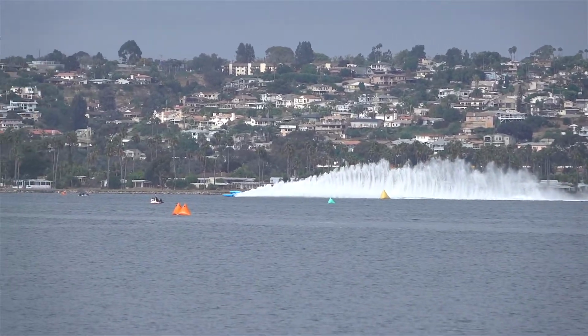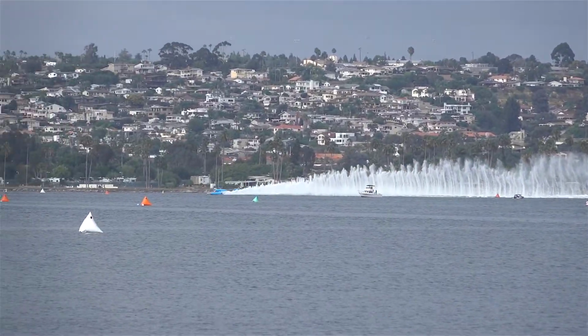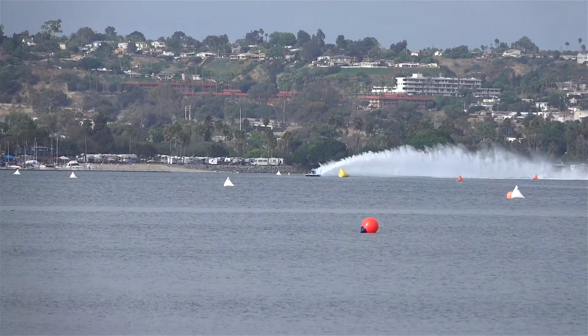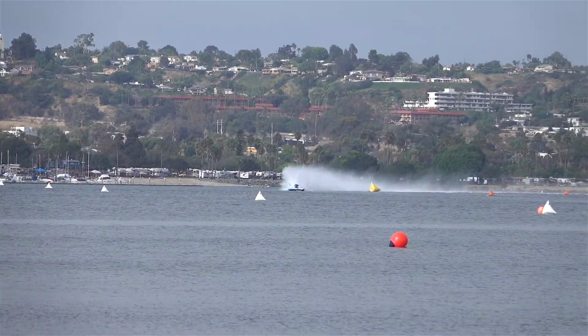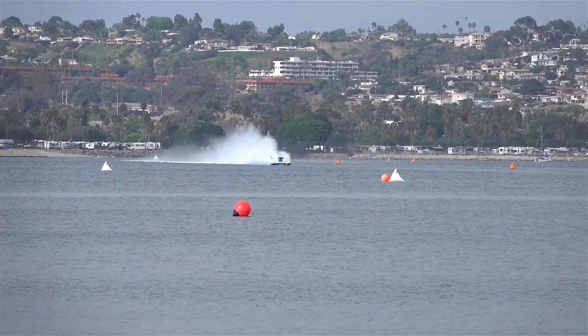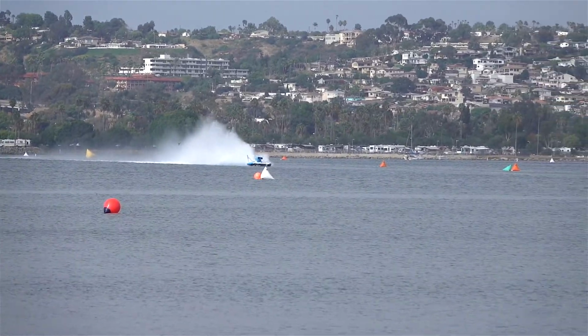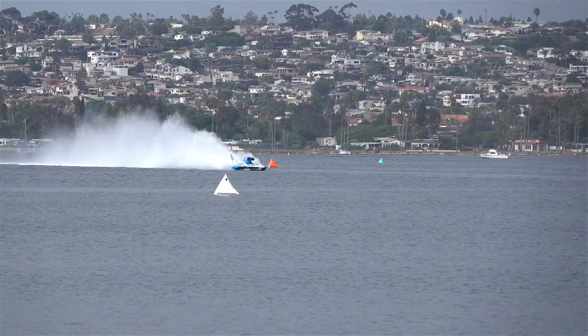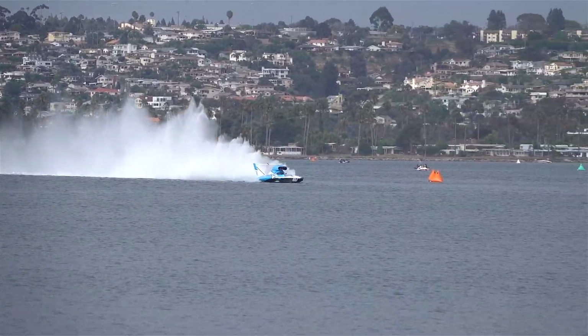A little over 143.5 for Jimmy Shane in his warm-up lap. And now he is on the clock for qualifying. Four of the 5 unlimited hydroplanes that are here in our pit area and ready to race have already been on the race course. And Jimmy Shane has to beat 159.988 miles an hour to be the fastest qualifier.